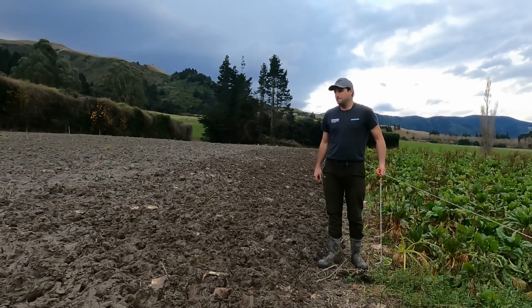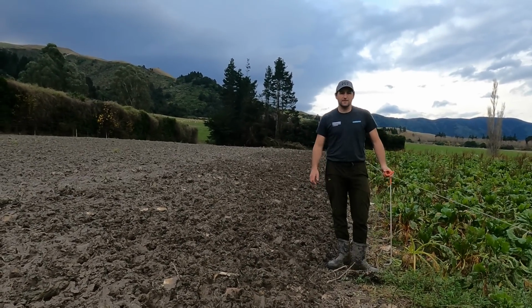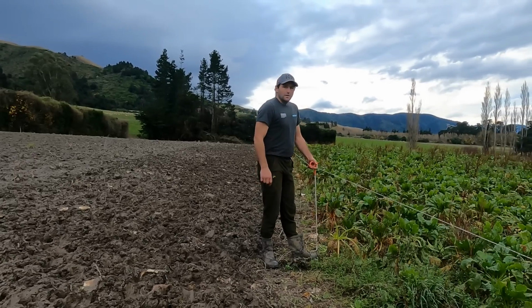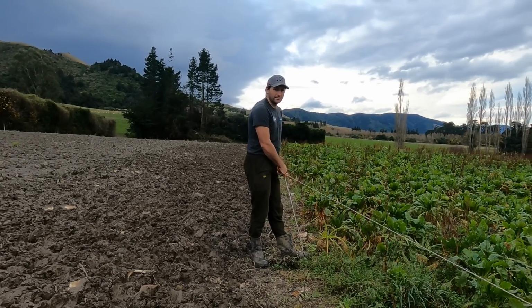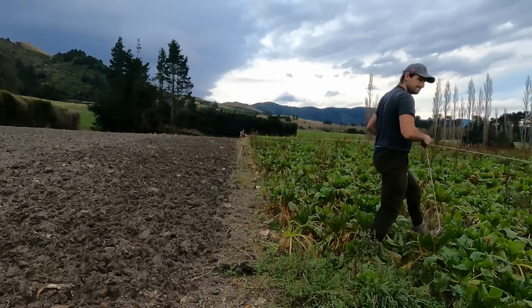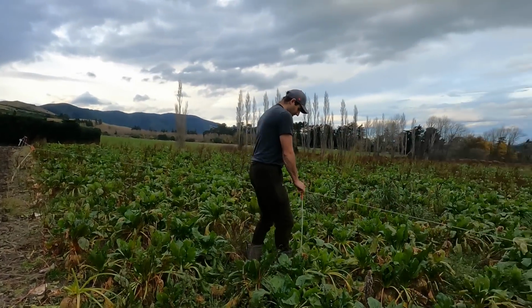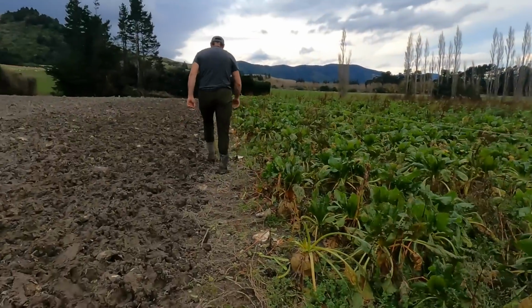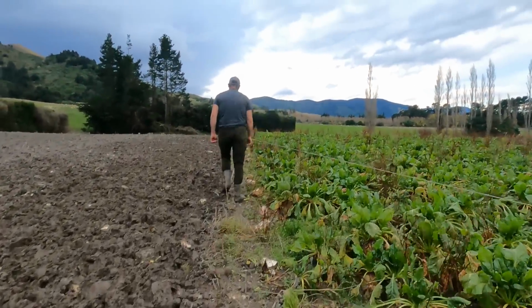So cleaning most of it up, a little bit left behind, which doesn't matter, they'll come up later and clean it up when we cultivate this paddock as well. So yeah, we'll get this done, and might about be it for the day. Look at them munching away. Well, we're only getting started.